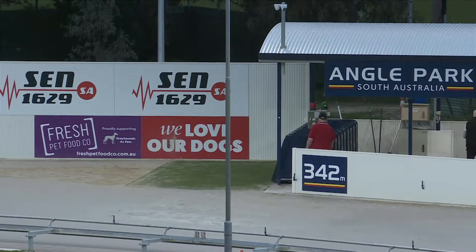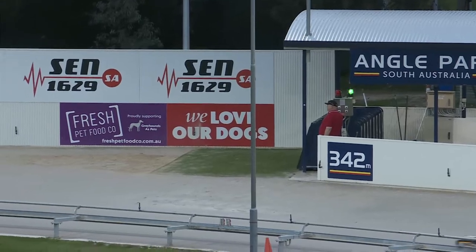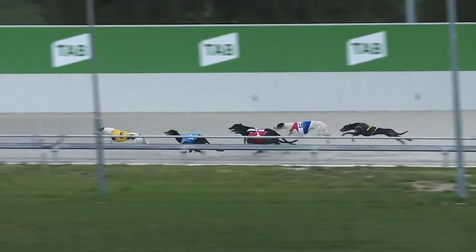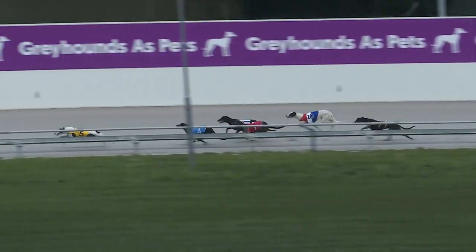Favourite Compton Blazer drawn the inside. They're set. Lights on. They're ready. Racing, Compton Blazer only fair away, Way Too Soft good speed, and Calais Prince clears a lot of them. Compton Blazer back to fourth, passed by Winlock at large, then Manx Man.